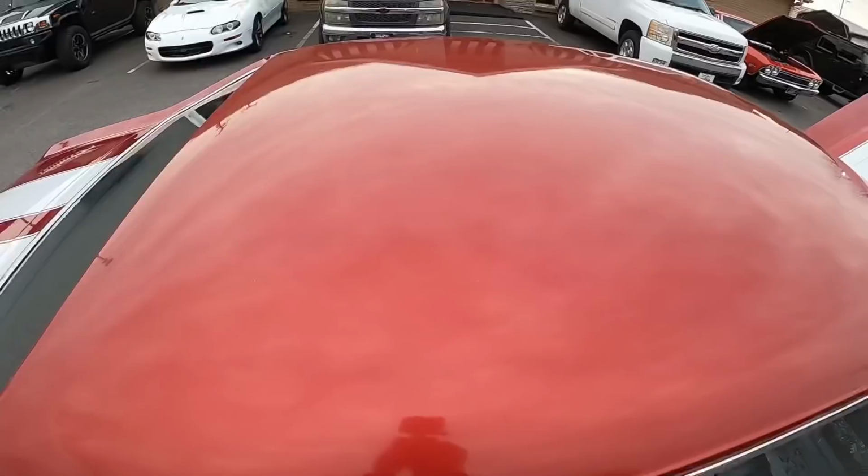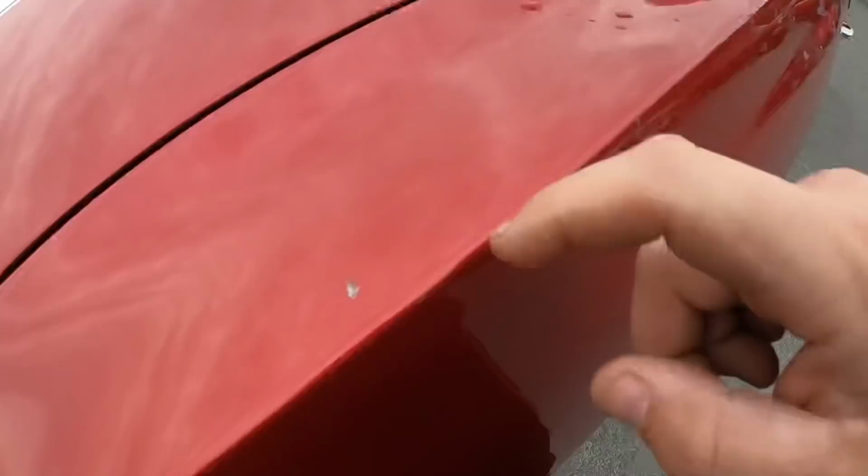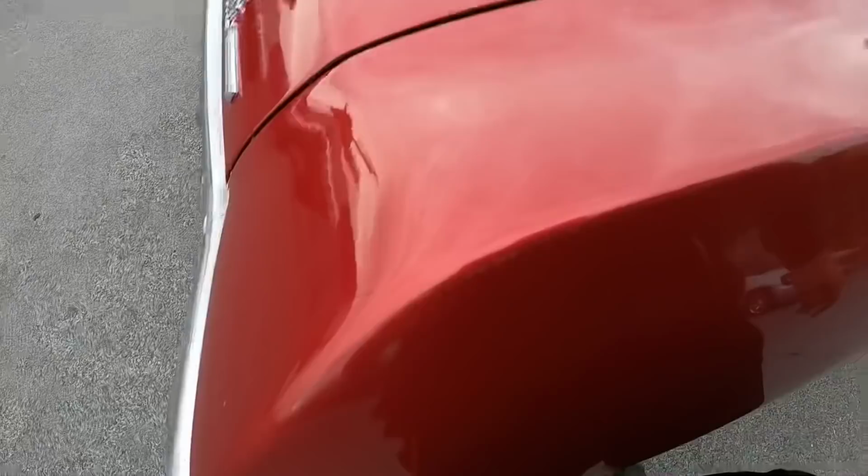Back panel back here looks all right. It's on top of the paint there, on top of the paint. This almost looks like a sap or something. A little thin there, they burn the edge. Back window trim looks good and the trunk looks good.